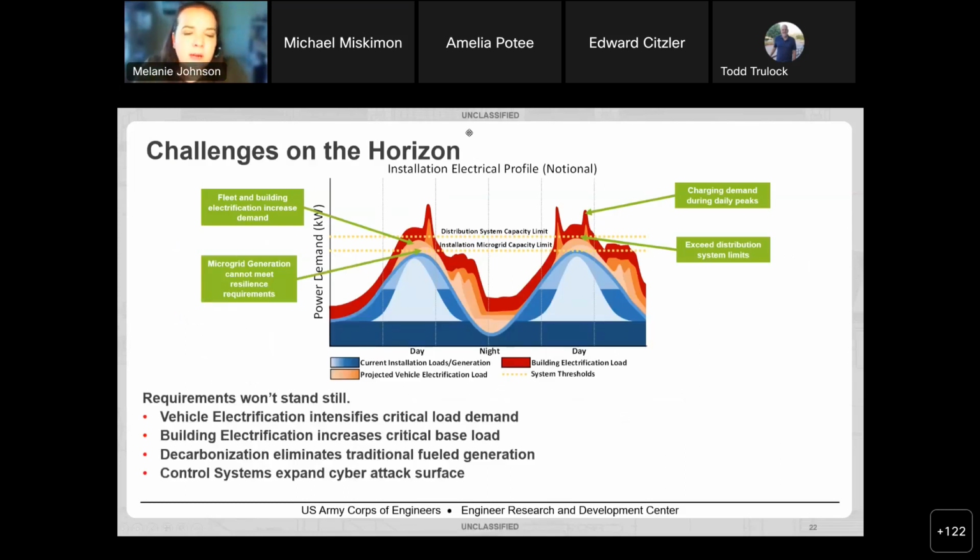So we've talked about how we're doing it now. This is my reading of tea leaves, looking in the 8-ball to tell you what are the problems that we're going to encounter next. We've seen requirements for vehicle electrification, building electrification, decarbonization, all percolating to the surface right now. And that's going to change the demand profile of our installations.